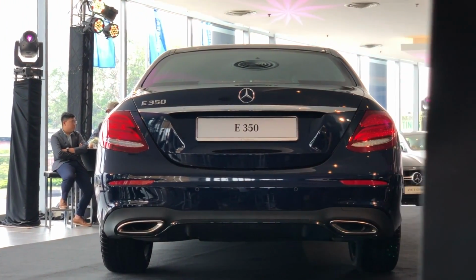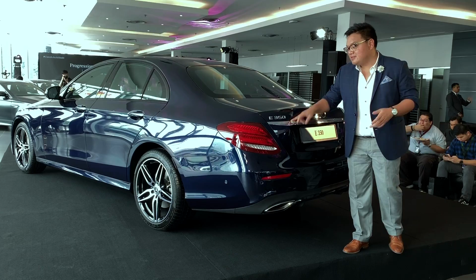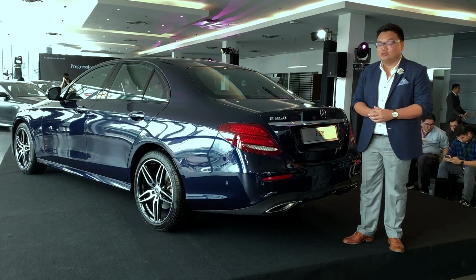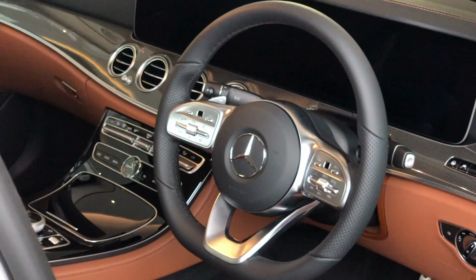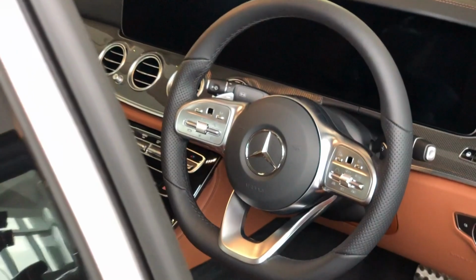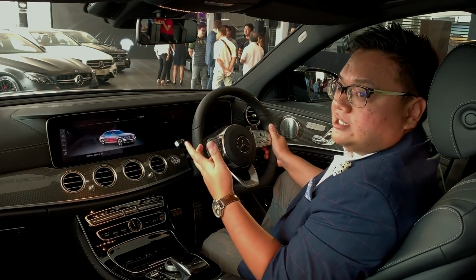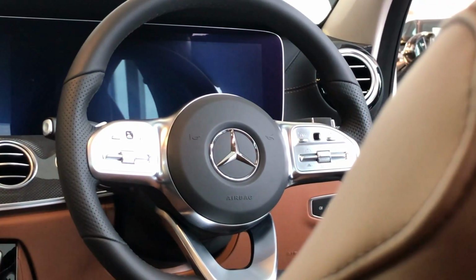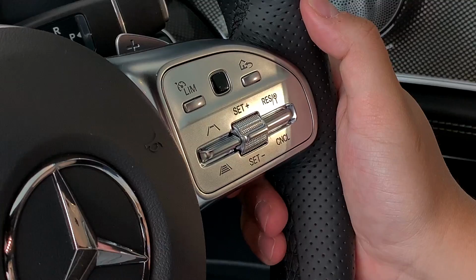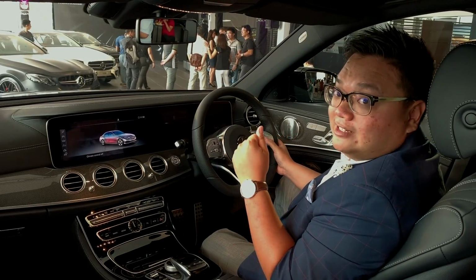At the back, there's no change, but of course, there's a new badging, E350 without the E. And if you see this, you know it's a brand new 2019 car. As for the interior, the model year update brings along a brand new steering wheel, as seen in the facelifted C-Class and S-Class. This is a big upgrade, especially for a year-on-year upgrade and not a facelift. With this new wheel, you now get a lot more controls on the steering wheel itself, especially important for the Distronic as well as driving pilot assist.